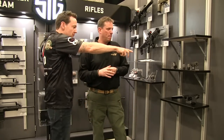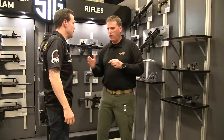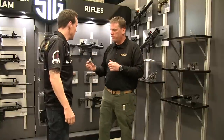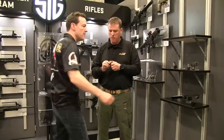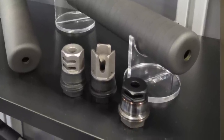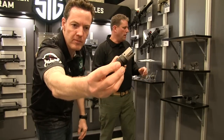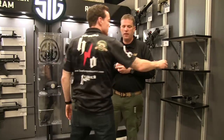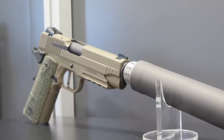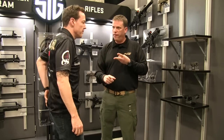But you've got the cool new quick detach system. And this is part of the system of the silencers that make it so cool, these quick detach mounts. So once you get your threaded barrel, you attach these, and then the silencer goes on top of those. We make them in different calibers and different size suppressions. So we just started launching these suppressors. They are lighter, more efficient.